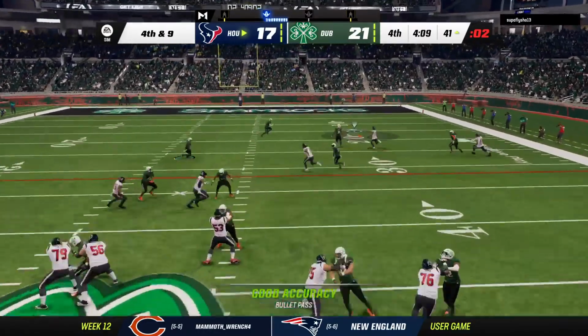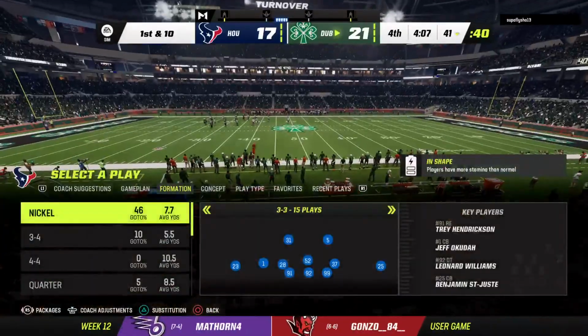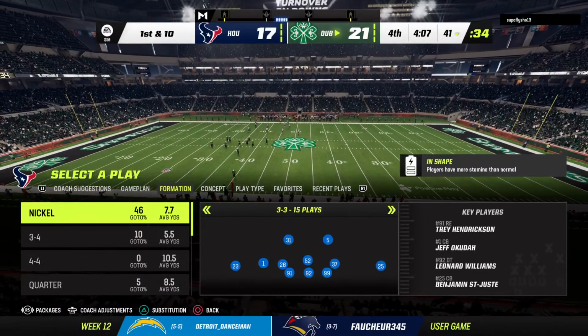Burrow going for it on fourth. And it's incomplete. They cannot convert, and they turn it over. The Texans tried it, but they come up empty here on fourth. And as a result, possession switches hands.